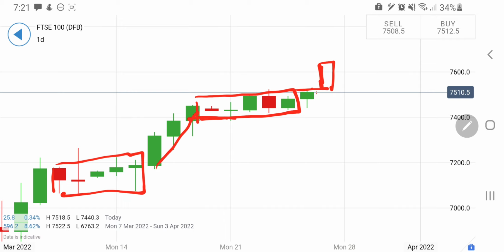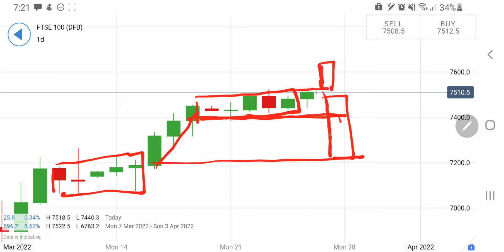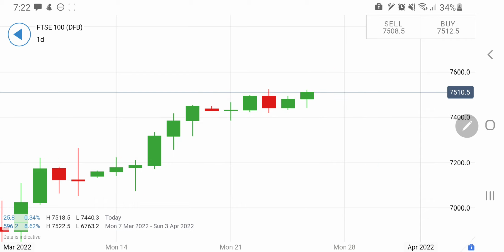At the same time, if you see it trading below 7400, that is going to be a single red candle which might take it towards 7200 again. So maybe a couple of red candles and it will again come down to 7200. So yes, in this zone between 7400 and 7550, I think we have to be a little bit cautious.